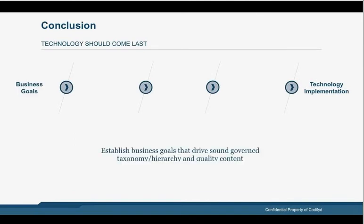So ultimately, in conclusion, what do you need to do? Again, you want to establish your business goals that drive sound governed taxonomy, hierarchy, and quality content. What is important in your business? If you don't know what's important in your business, just investing in a PIM or an MDM can often be a wasted initiative or a wasted amount of money.